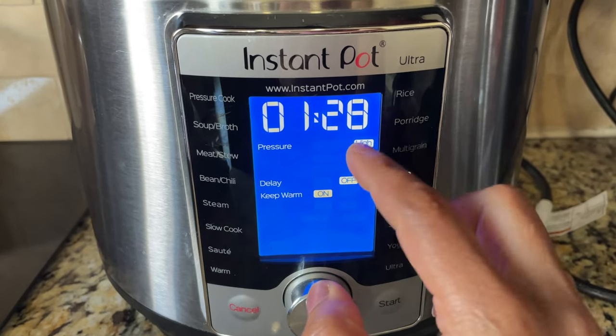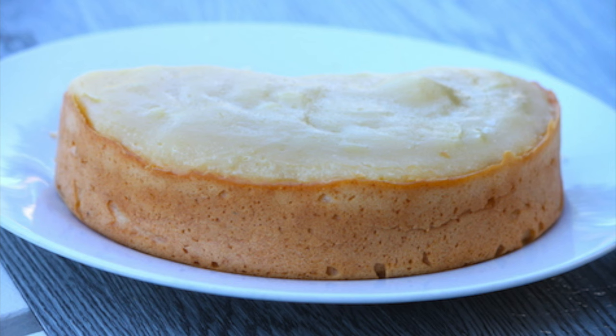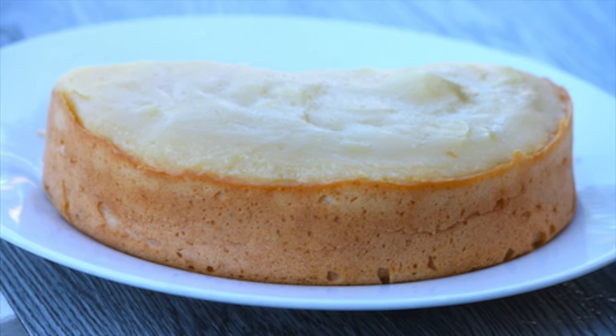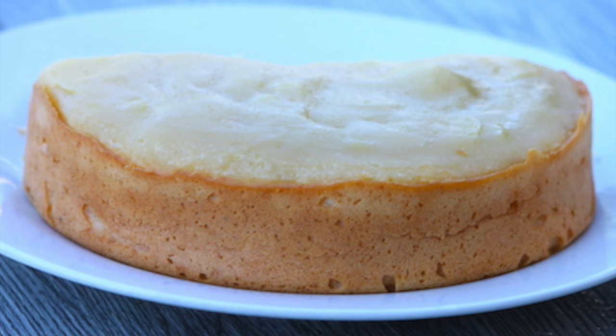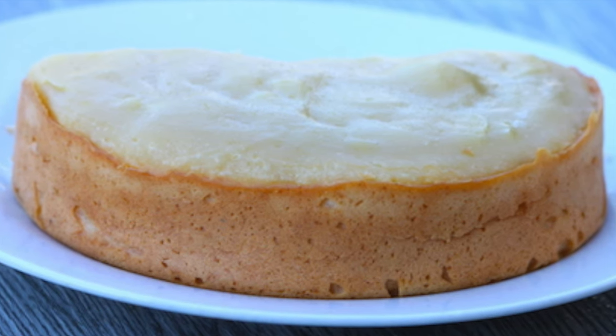The cake that's made in the instant pot, the texture and the look will be much different from the cake that's baked in the oven. So here's a pound cake that I made in the instant pot. It will not have that crispy top and sides. Taste wise, it's good. So if you don't have an oven and you only have an instant pot, you can make a cake in the instant pot.